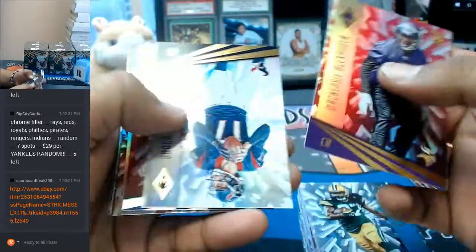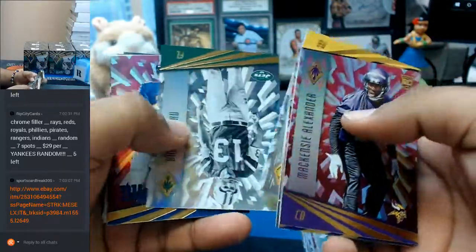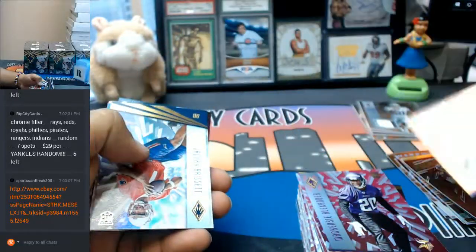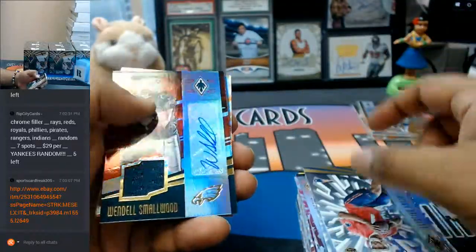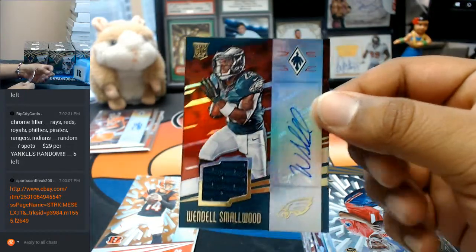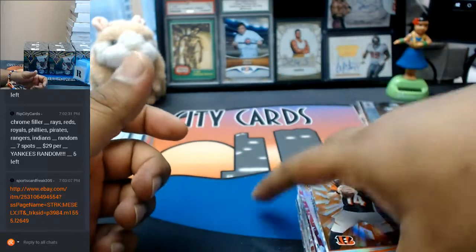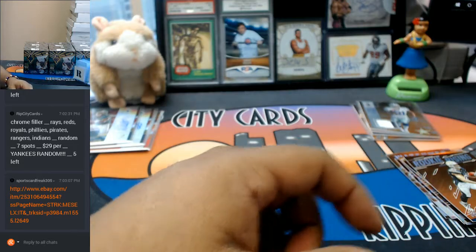What else we got here? Joey Bosa /299 for the Chargers. Another RPA. Dang. Wendell Smallwood of the Eagles. RPA. This is /249. Nothing else there. Okay. That was the second box. Let's do another one.